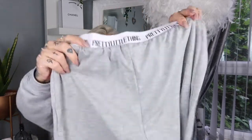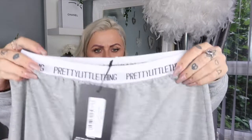God, how much did I buy? Right, this is another two-piece set. Don't know what it is, but we'll see. Let's see what it's called first. This one's called the Grey Marl Bralette and Crop Legging Set.